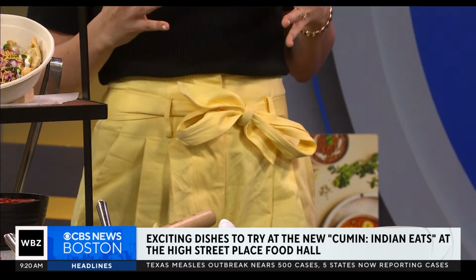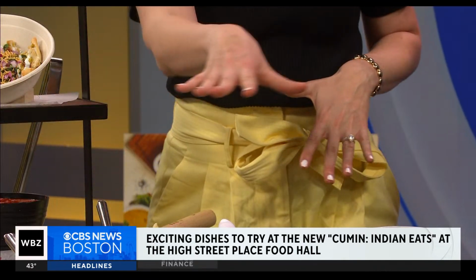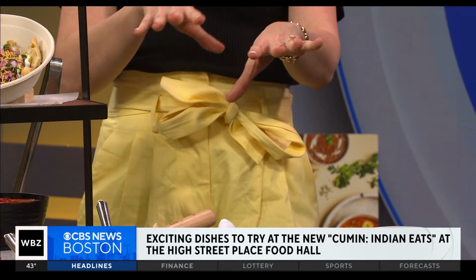So at the food hall, there's all sorts of things on the menu. One of the signature dishes is a rice bowl. We're going to be assembling one today with all of the ingredients that you see here. So tell me a little bit about each ingredient and then show me how to make the bowl.